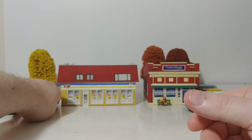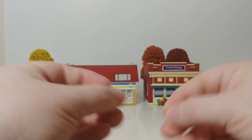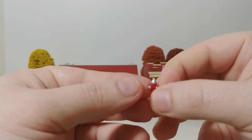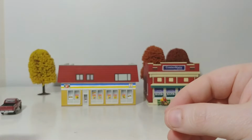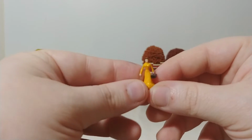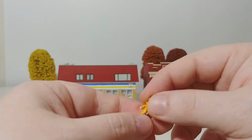I also had a Woodland Scenics fire hydrant on the side of the building that is very tiny but pretty detailed. Had a lady in a dress, and what you probably noticed is when you get to this part of the layout, I actually have it by season.